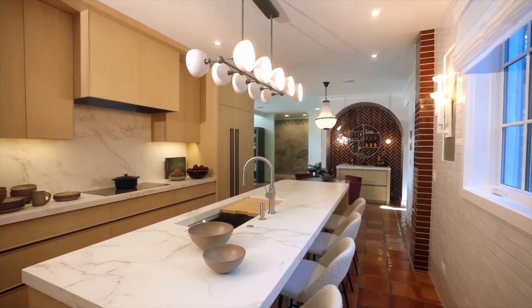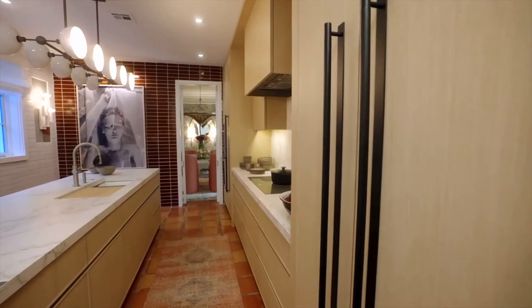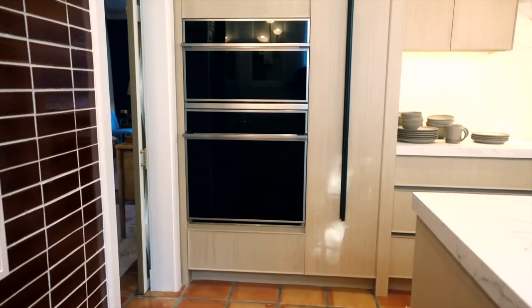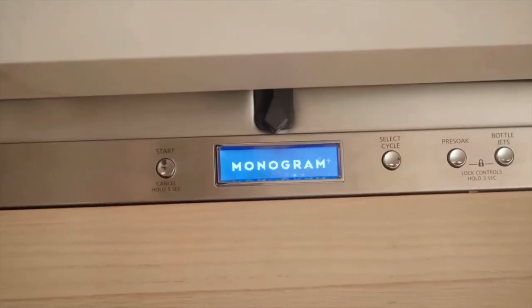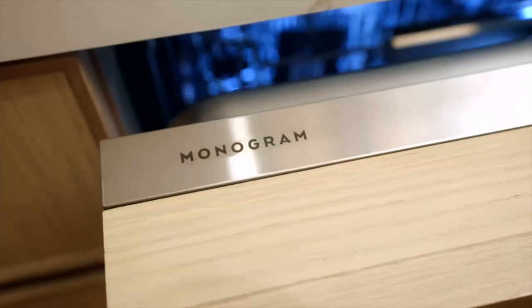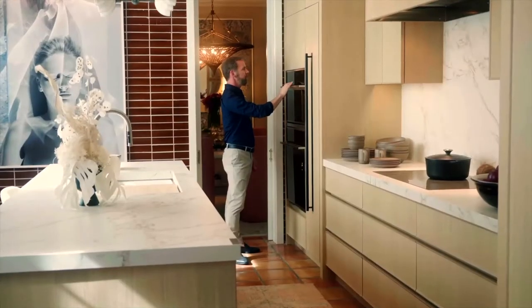This kitchen is not an incredibly large kitchen, and when we're working in slightly more compact spaces, integrating everything seamlessly is a really important design element that we use to try and make the space feel bigger than it actually is. Monogram does a beautiful job with the technology that they use to not just create appliances that work well when you're in the kitchen, but look beautifully integrated and look seamless in the overall design of the kitchen.